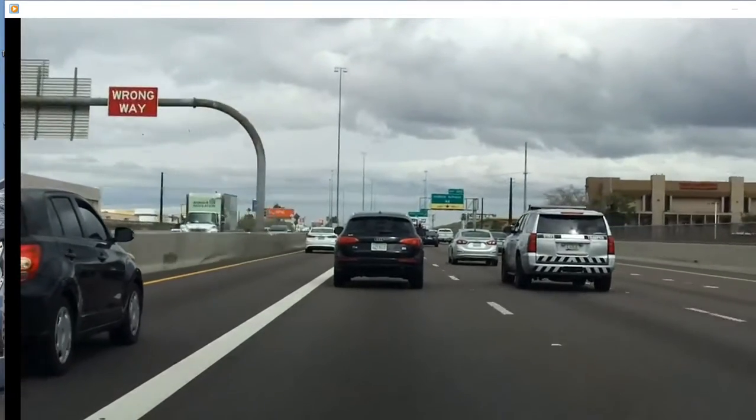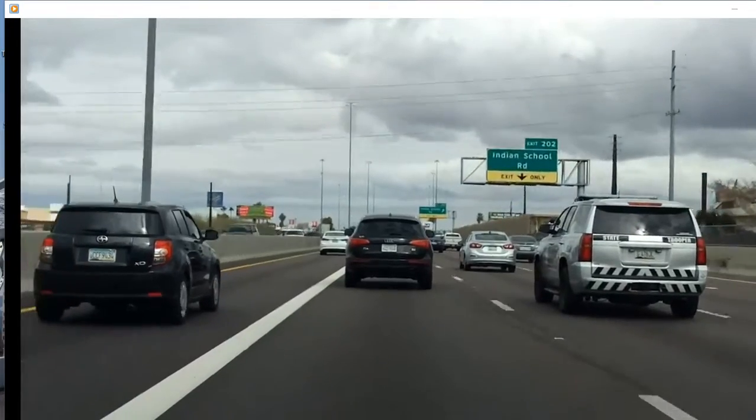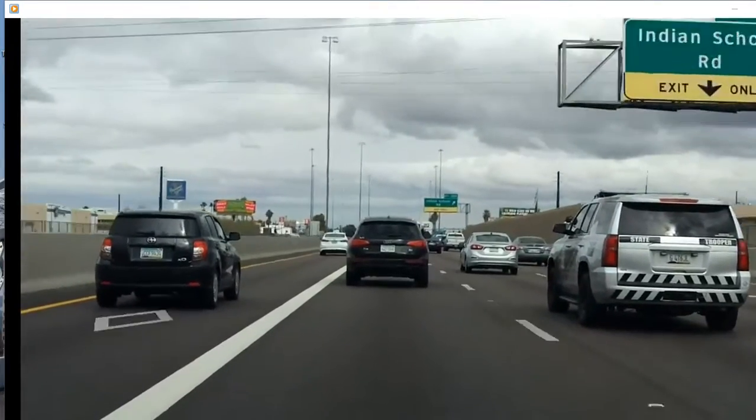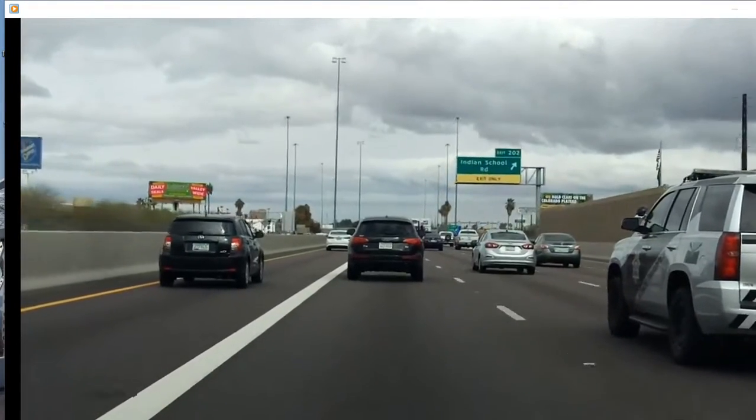And somebody was saying that nobody drives 55. Well, you sure do when there's an Arizona State Trooper right next to you. And that's what we're going to have for a little while here, I think.